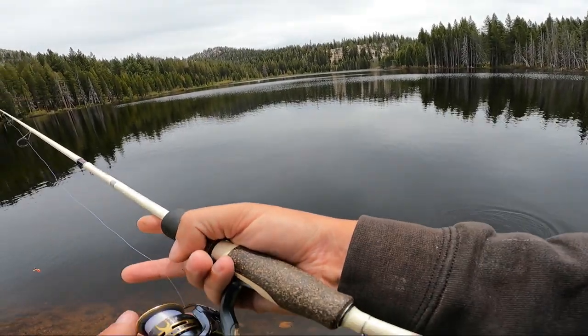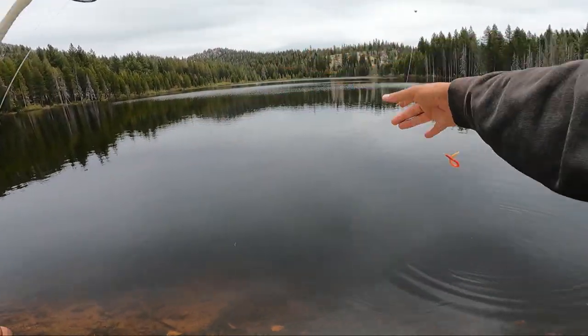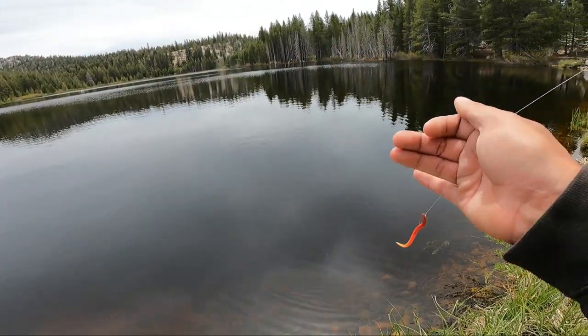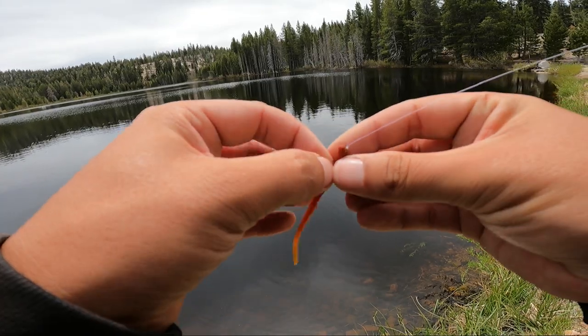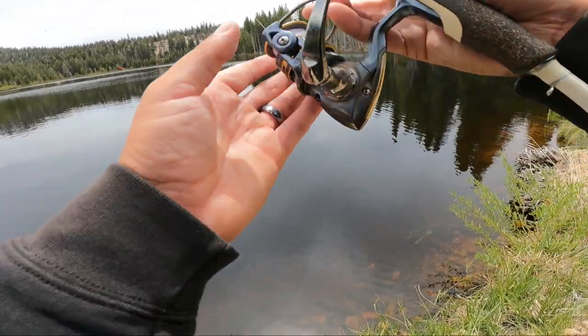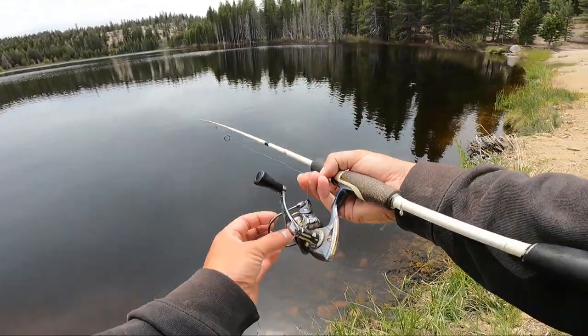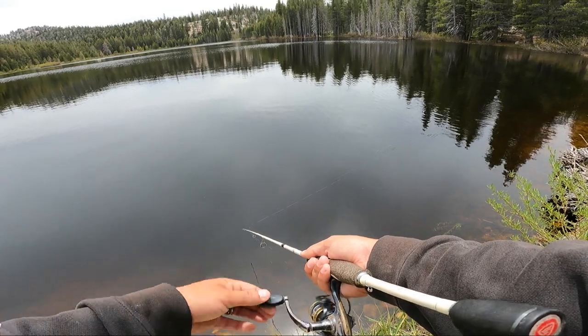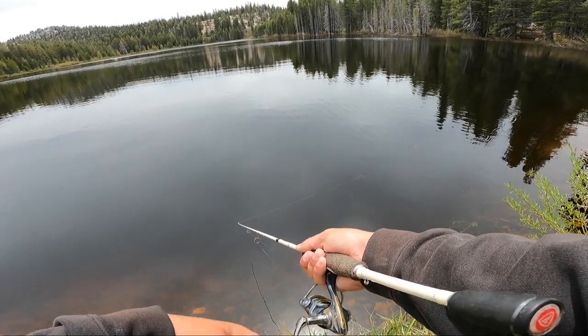Oh my gosh, that was insane. Are you guys seeing this? Guys, that's a big trout, I think. Bigger than the one that I've got in my net right now. Come on. Hit this thing like you're supposed to.